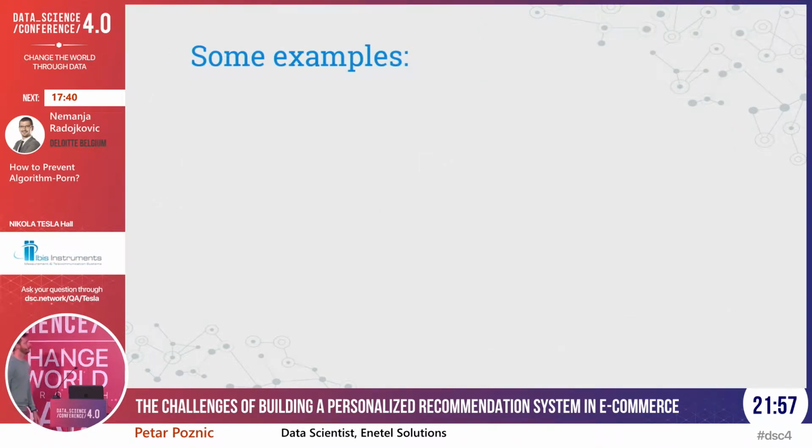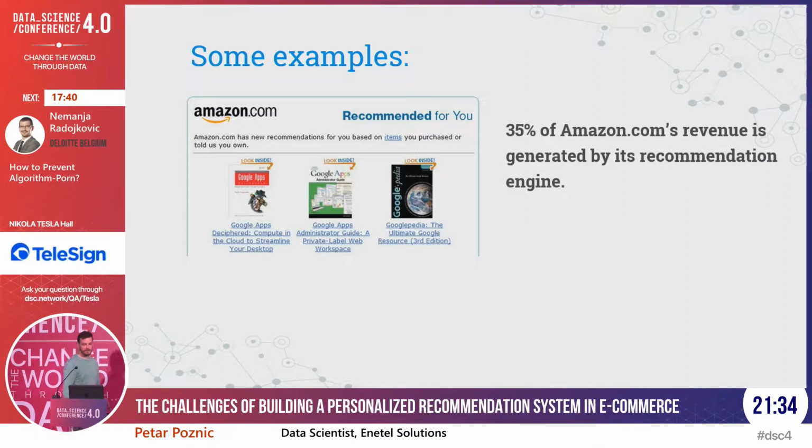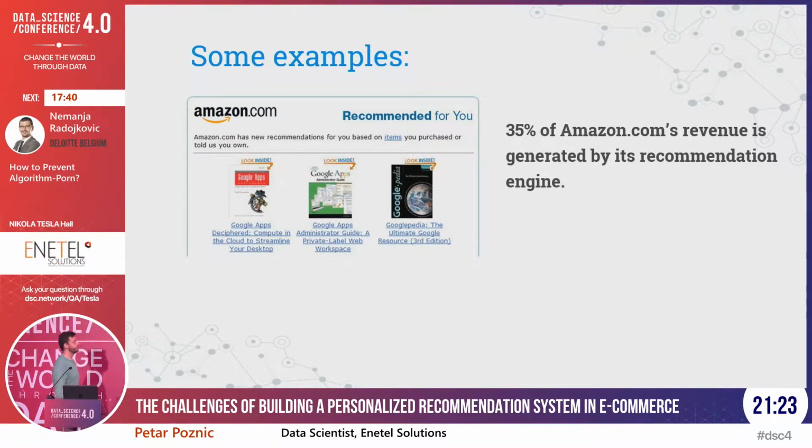And we have some examples in the business. We have some large companies that we can say have used recommender systems for decades. One of the most famous is Amazon. They started as an online bookstore, and now they are selling almost anything. We can see here that 35% of Amazon revenue is generated by their recommender engine. And when you scale it to Amazon's revenue, those are billions of dollars.